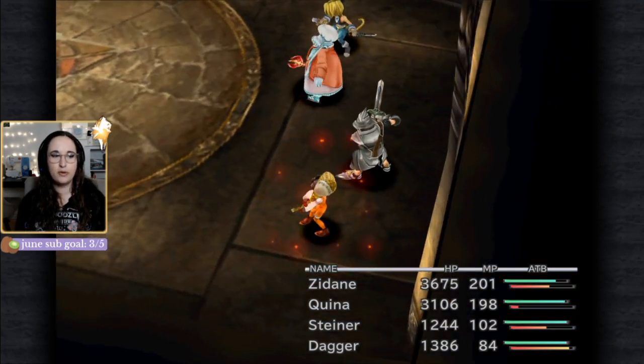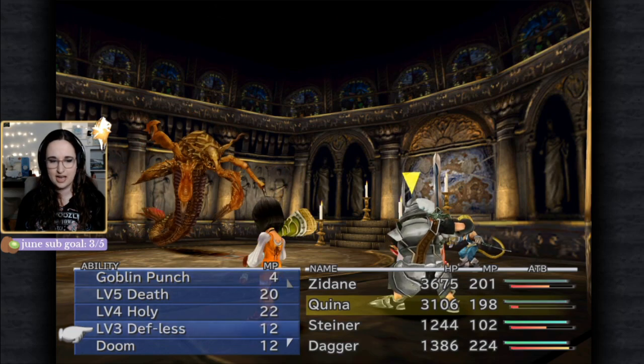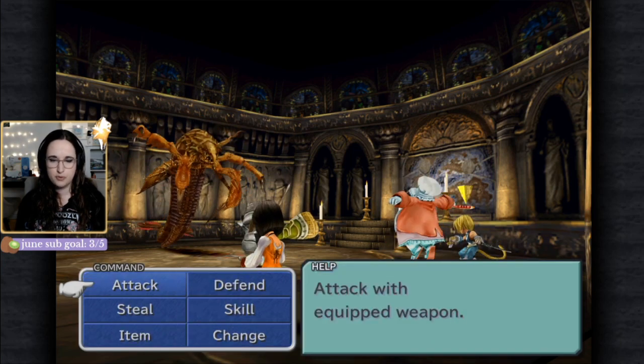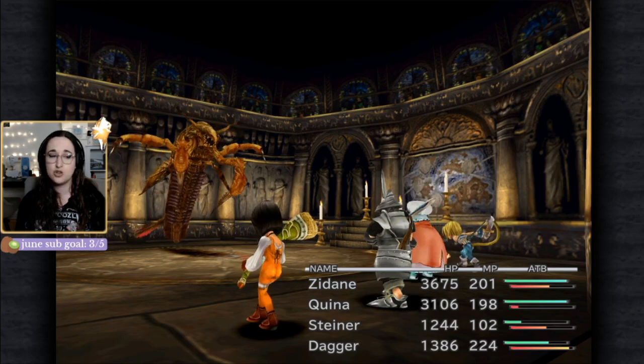Yeah, I cannot remember what I figured out versus what my big brother told me in pre-internet days. Oh, that's true too, because you could get help from people that you knew. Limit glow, what is this? Non-elemental damage. Oh. Let's do bad breath. I don't know. Maybe. We ain't got much.